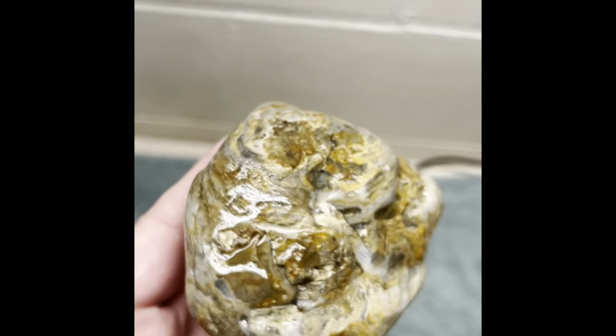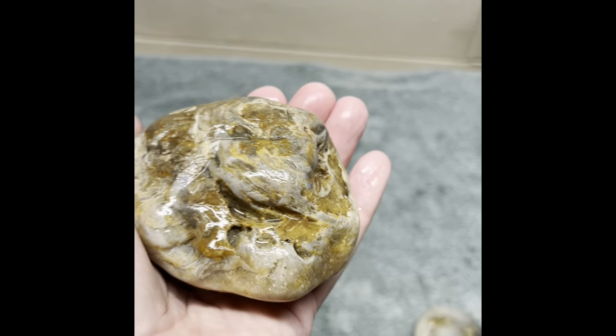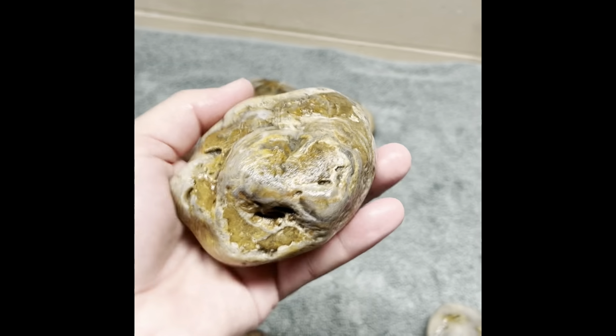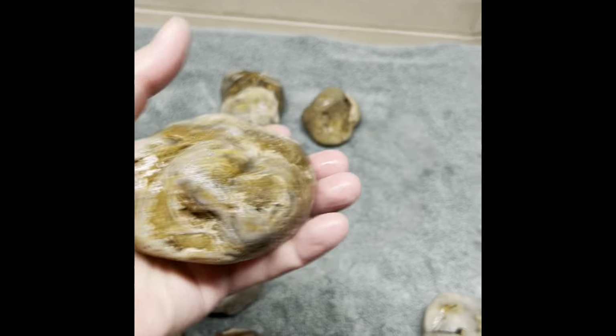Probably not going to cut it. Probably going to try to shave the top off to make some of that stuff pop out. But future video, possibly. But that is another big one. I don't really find them that big.